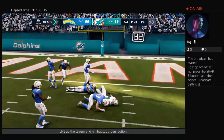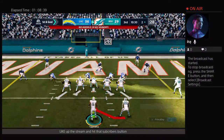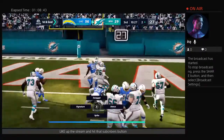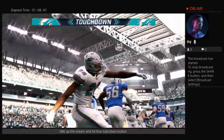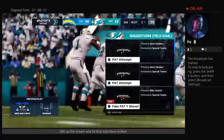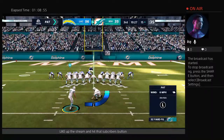That's going to be caught. And they are able to stop him, but he does take it all the way to the 2. A little over 20. And he's going to bull his way into the end zone for the Dolphins score. Matt Breida, his 2nd touchdown of the afternoon. And the Dolphins are able to cut into this lead.